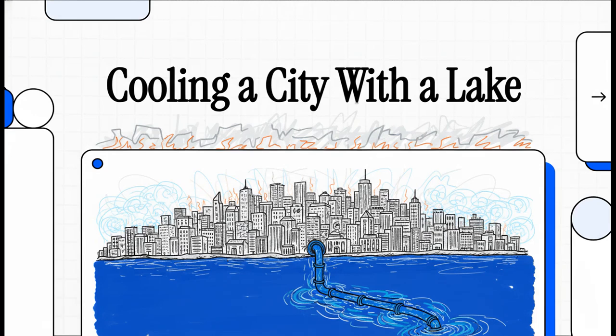Picture a huge city during a crazy heat wave. You've got thousands of buildings, millions of people, all trying to stay cool. But what if I told you the solution wasn't a million little machines, but one giant, natural one, just hiding right there in plain sight?